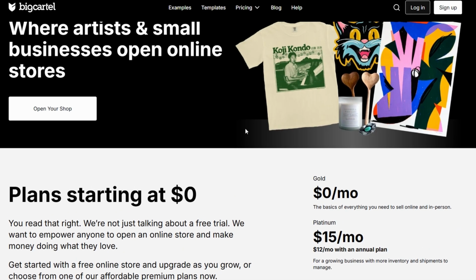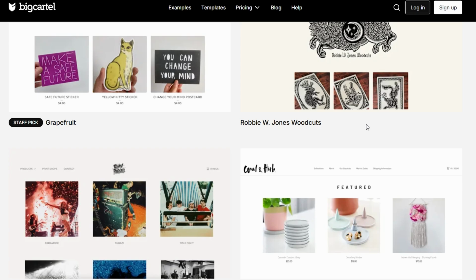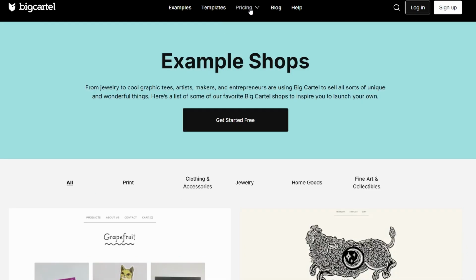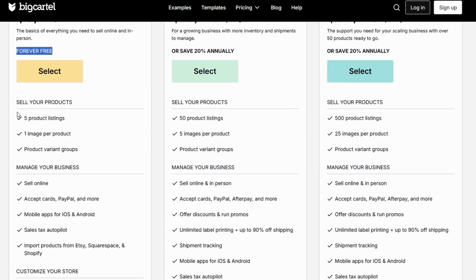Big Cartel stands out from other e-commerce platforms because it's a fantastic choice for small businesses, artists, and entrepreneurs looking for a simple way to sell online. Here's why it's a great option. The free plan lets you start selling up to 5 products without any upfront costs or credit card details. It's perfect for testing out your business idea without any commitments.